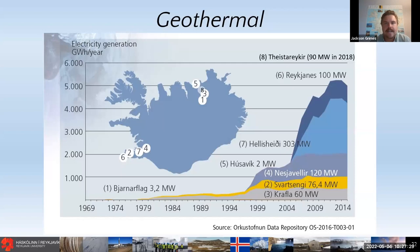So a little bit back to Iceland, this is how the country has progressed over the years. Back in 1974, when the first power plant came online, 3.2 megawatts produced, a small one at Krafla, and we build up over time until today we're at 5 gigawatts a year.